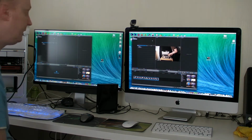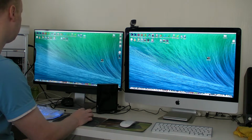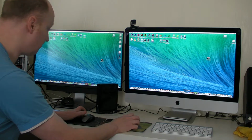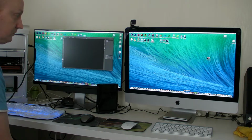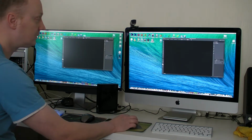So as you can see, it's certainly quicker on the Mac Pro with the SSD drive there. So let's close these down and let's have a go at opening Photoshop. Three, two, one, go. And there you go. So obviously the SSD is certainly quicker running that. So let's close that down again.